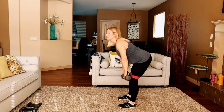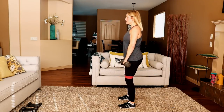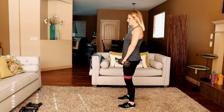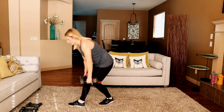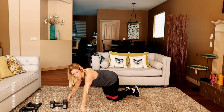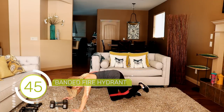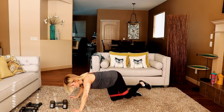Feel like my glutes are gonna feel this workout tomorrow. We're gonna go slow and give me a little pause at the bottom. Yeah, good. Great. Fire hydrant. Oh, this is a good one to end on because it doesn't jack your heart rate up too much, but kind of burns up the muscles in the final round here. Here we go, up. Try to get it up as high as you can there.